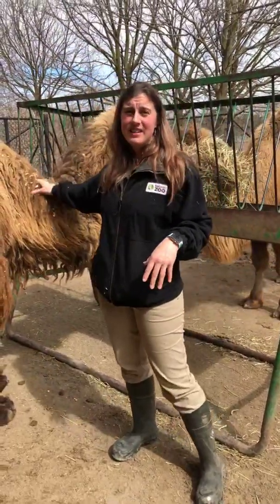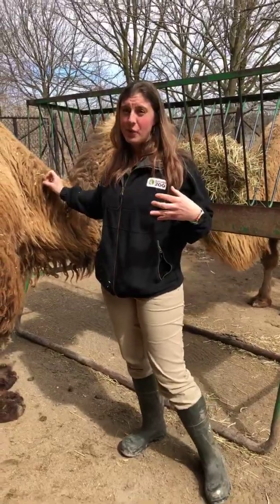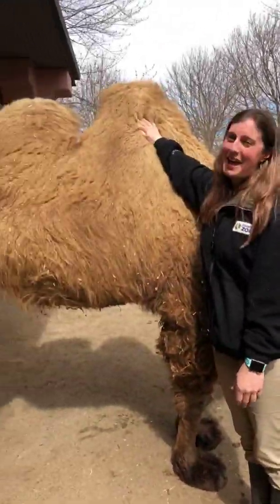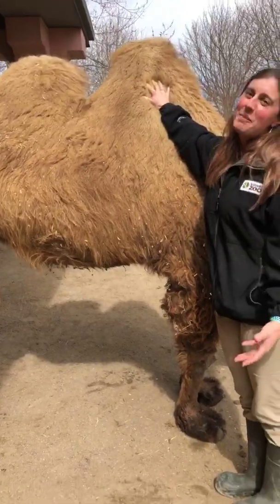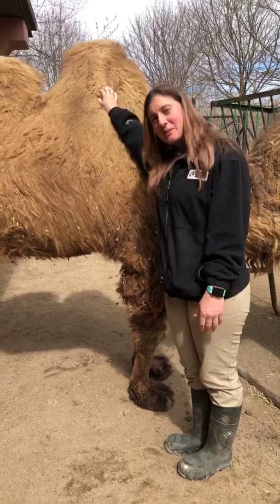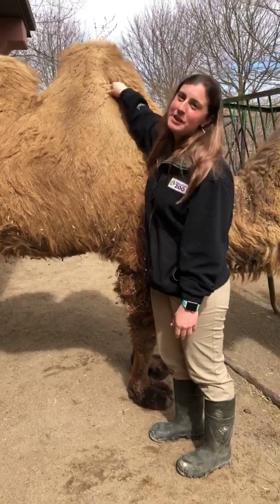Now, because these guys are so adept at maintaining all of their moisture, biggest question, what is stored in a camel's humps? I know most of you guys at home are thinking water. But, surprise, surprise, a camel's hump is actually made of fat.